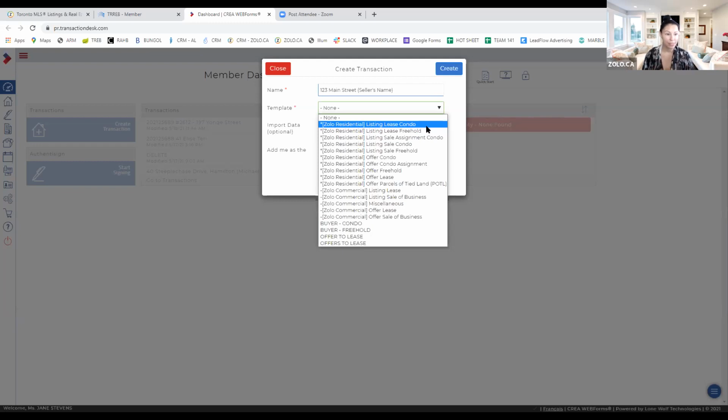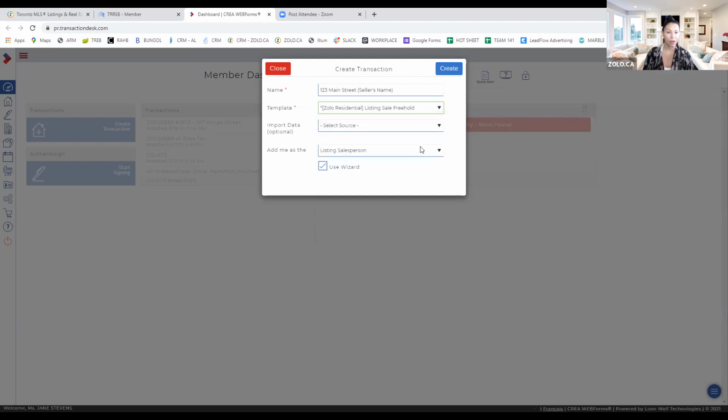So if you are listing a property for lease and it's a freehold property, you would select, of course, this second option here. But we're going to assume that we're listing a detached home for sale. So we're going to go ahead and click on listing sale freehold, and that's going to create the transaction kit with all of the forms that you need to list this particular property.